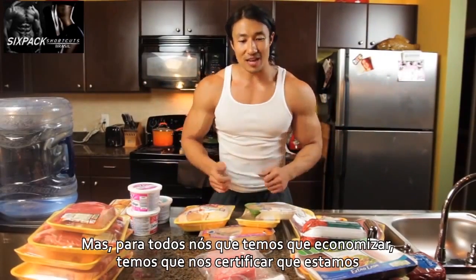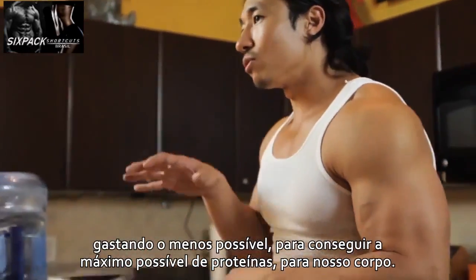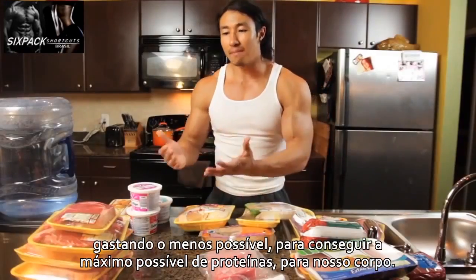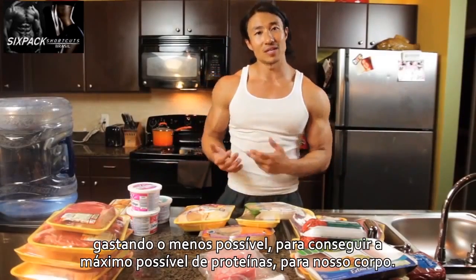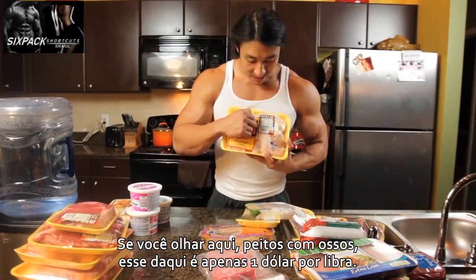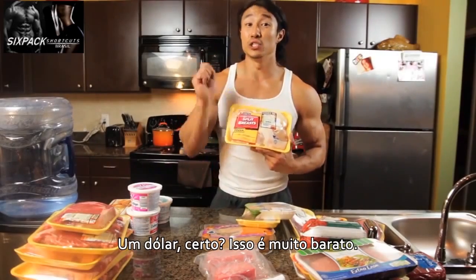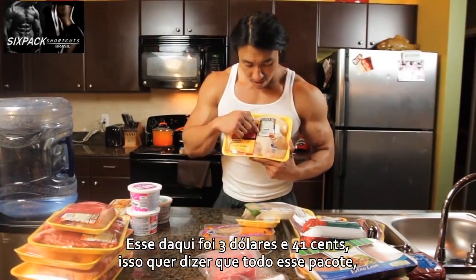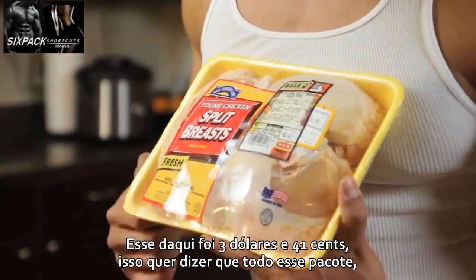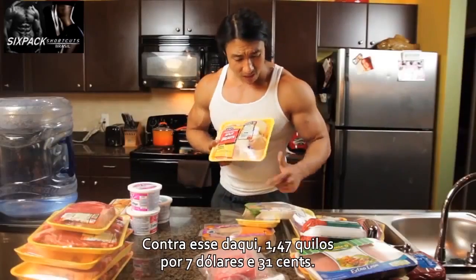But for everybody else that's gotta watch our pocketbooks, we need to make sure we're spending the least amount of money possible to get the most amount of protein, you know, to fuel our bodies, right? To get in shape. So if you look right here, split breasts, this here is only $1 per pound, right? $1. That is dirt cheap, right? Dirt cheap. So this is 3 pounds and 41 cents. So that means this whole package right here, 3.5 pounds almost, is only $3.41 versus this right here.